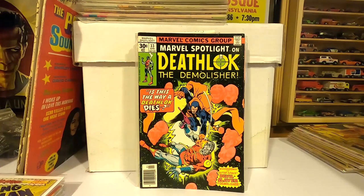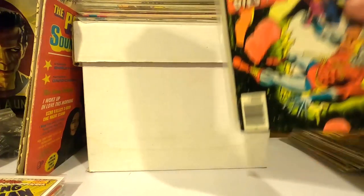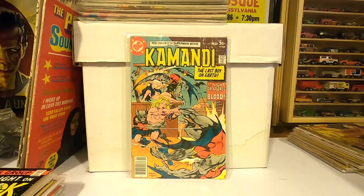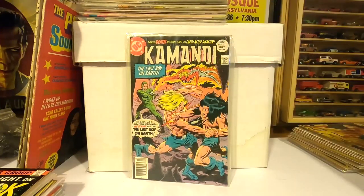Just want to be careful. Some of these bags are a little sticky. I don't want to put them on the comics that don't have bags and boards. All right, let me just move this stack over here. So yeah, these Commandy books here, these are all still dollar comics. As you can see, they're not priced.